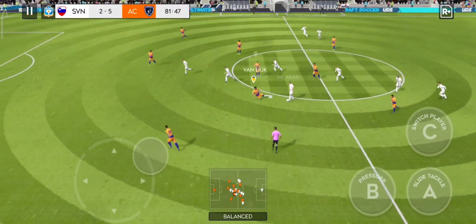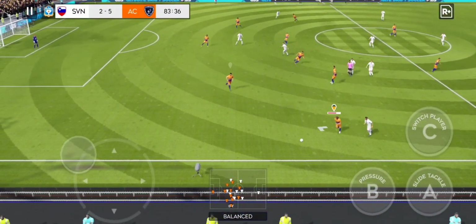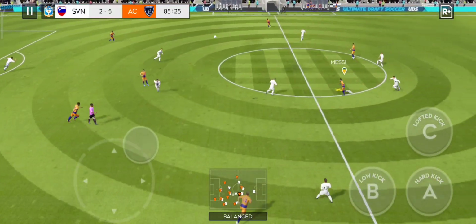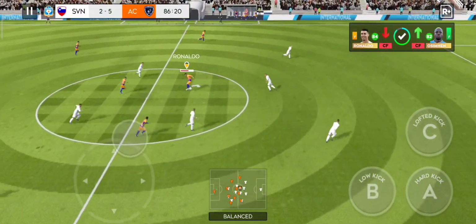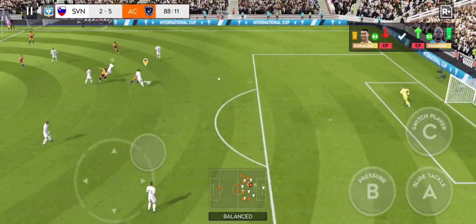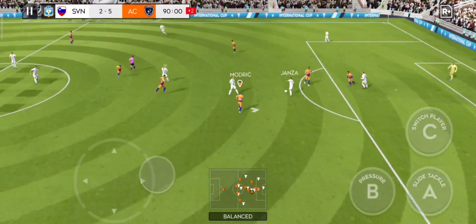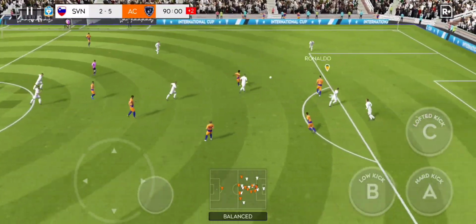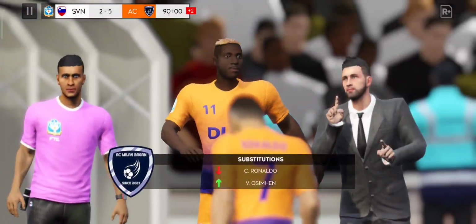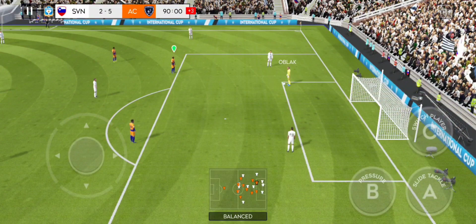He's got the ball at his feet. It's Messi with the ball. Well intercepted. He did well to win the ball back. Vinicius shoots. Oh, that's just off target. He'll be frustrated at being taken off. He was chasing a hat-trick, but it's the manager's decision.